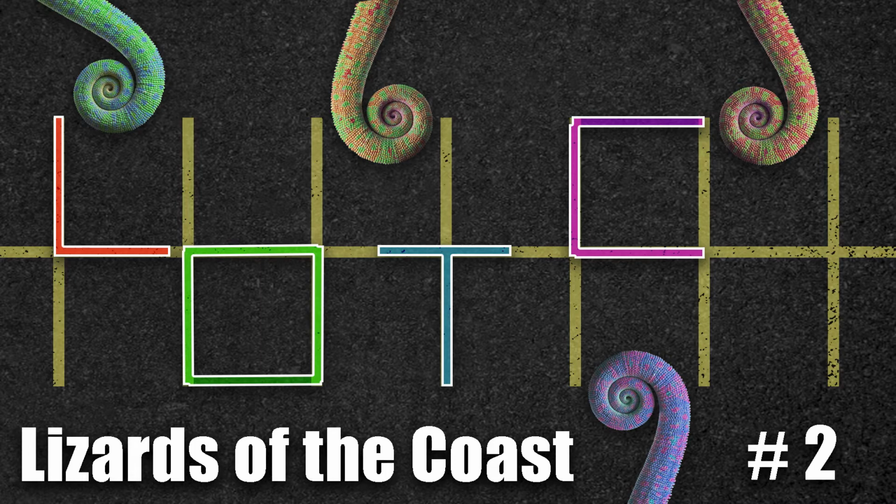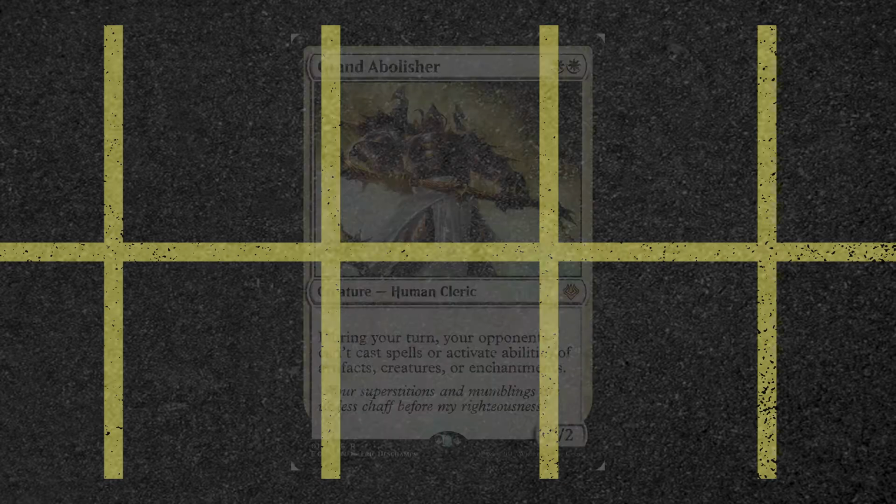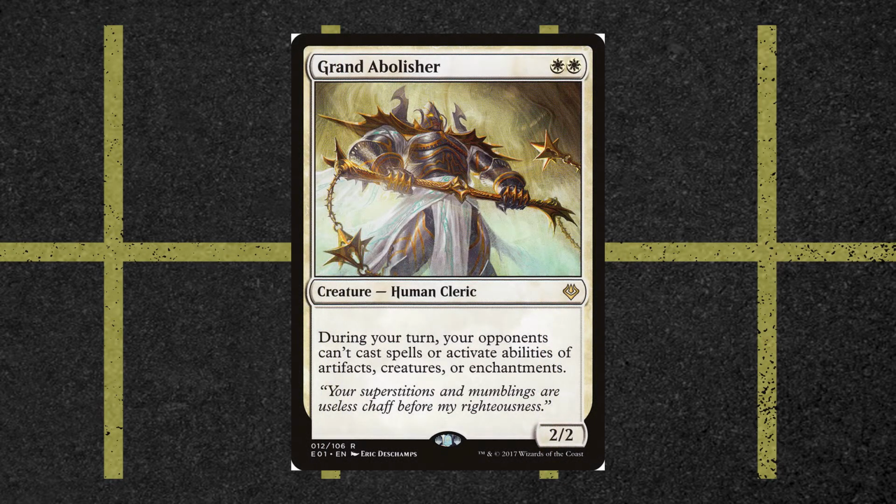Definitely. All right, so white. My top 3 white spells. Now my number 3 here is probably the one that's a little most different, I would say, from all my other spells. That is Grand Abolisher. Well, I don't even know what that one does.